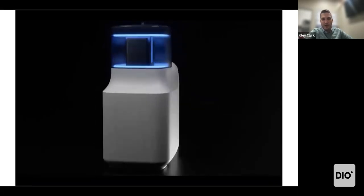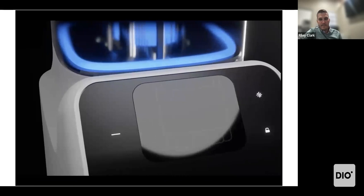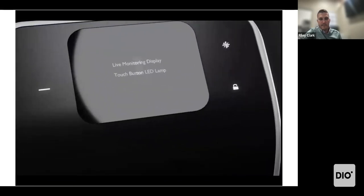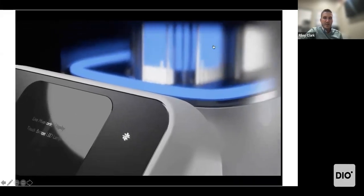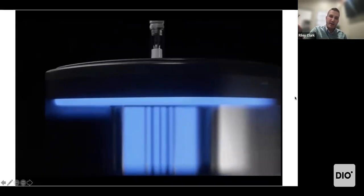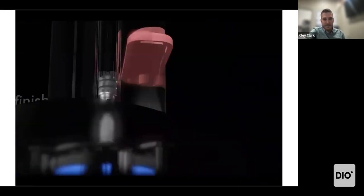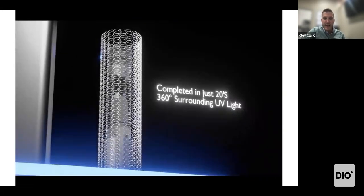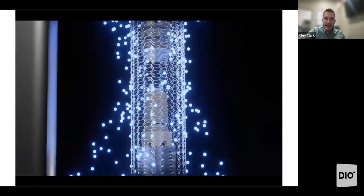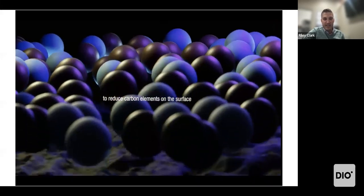This right here is what's called the UV activator. It is about the size of a coffee machine. So this UV activator, the implant goes into the top of it. This is a special container. And it goes down into the internal parts of this UV activator, and through UV light, the implant is optimized for integration. Pretty cool. This movie is obviously kind of a promotional video. They call it UV photofunctionalization.